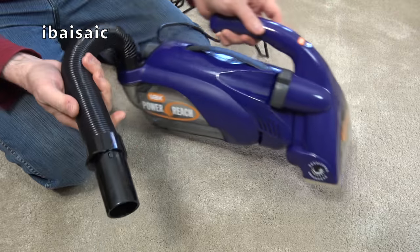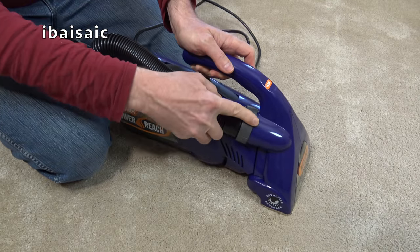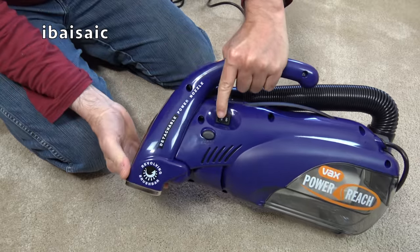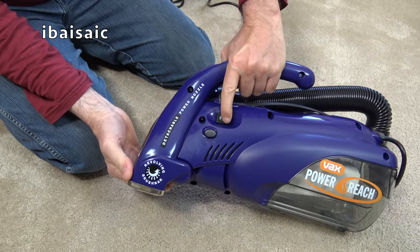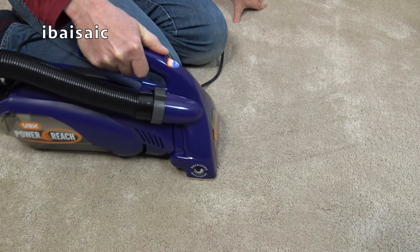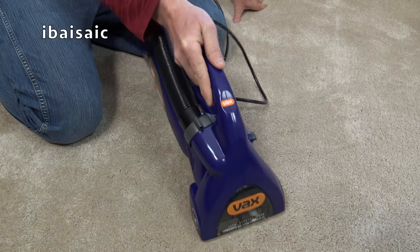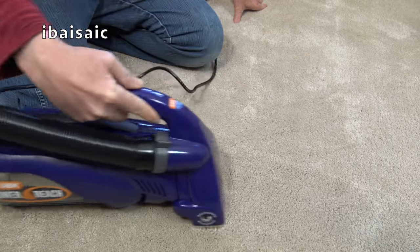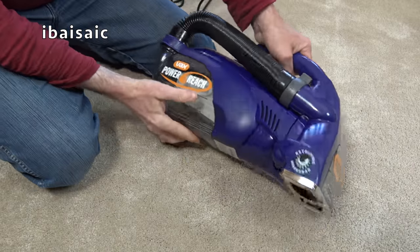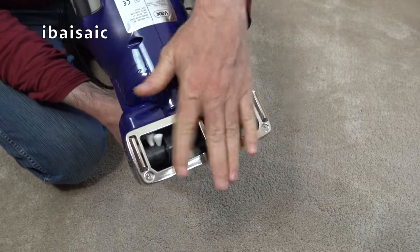So to use it as a regular handheld, we'd make sure the hose is in position and locked in, and then you turn the cleaner on using this rocker switch, on off, and this is how you'd use it for cleaning your stairs and your upholstery, your pet bedding, inside your car, your caravan, sofa, or seats, whatever they call them in a caravan, I should know. I'll have to try it in my caravan. But you can see underneath, it's a nice metal base plate, which I like to see.